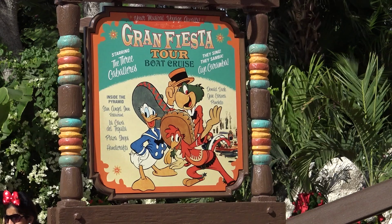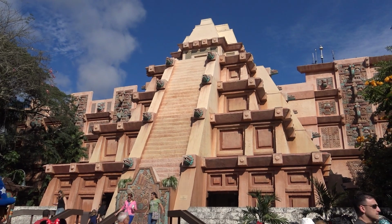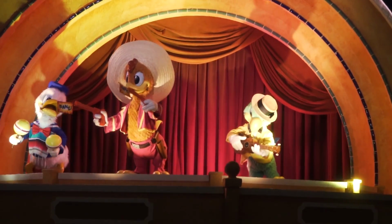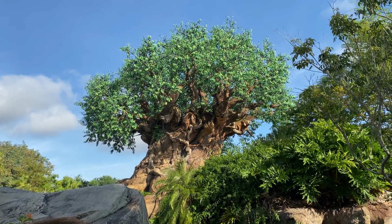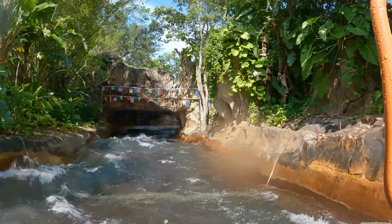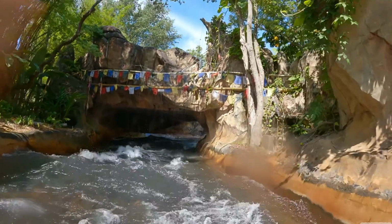If you're at Epcot, might I recommend the Grand Fiesta Tour. It's inside at the Mexico Pavilion. It's dark in there, it's air conditioned, it's just a nice relaxing cool off. You don't really get wet on that one, but it's very nice and you will be very cool. If you're at Animal Kingdom and you're really in the mood for getting your splash on, you might want to try Cali River Rapids. You're gonna get wet on this. That's all I'm gonna say. You are gonna get wet.